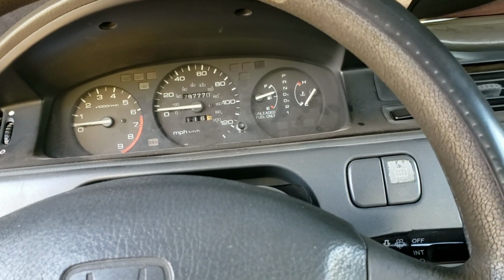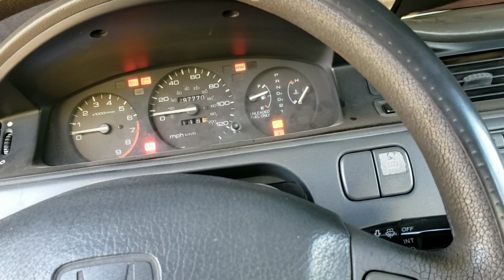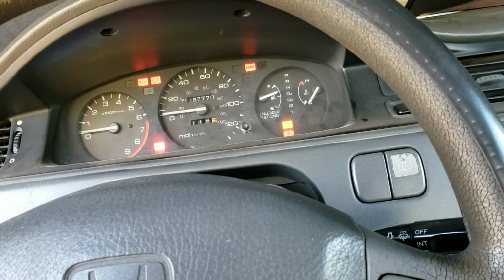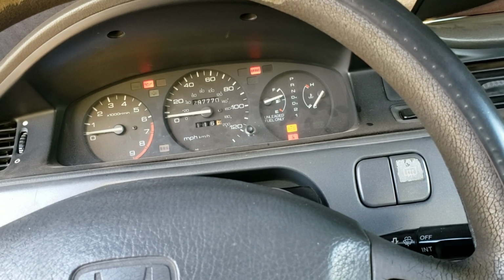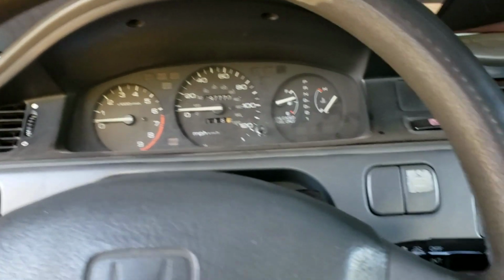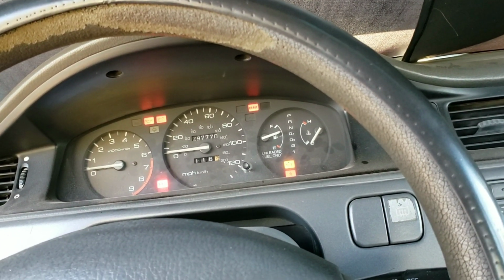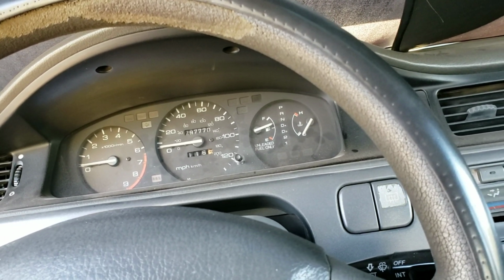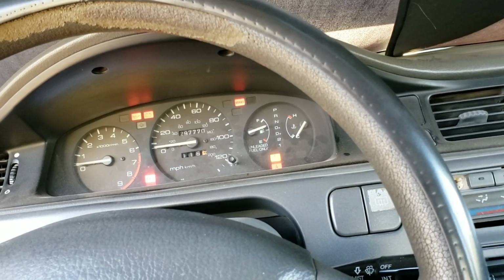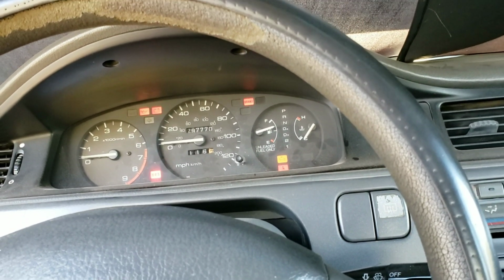I didn't even hear the fuel pump turn on. Oh no, the fuel pump's not kicking on. I don't hear it at all. I noticed that right when I put the key in. Usually it's pretty loud.